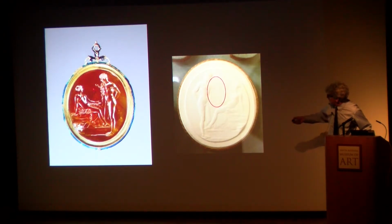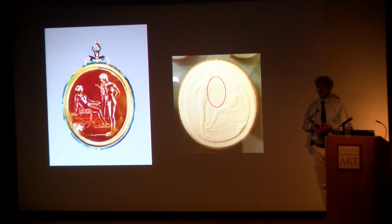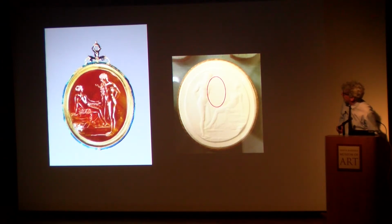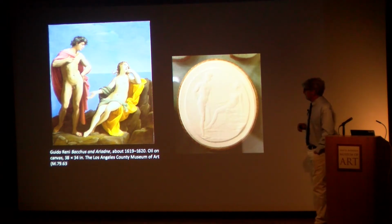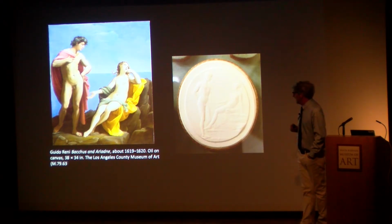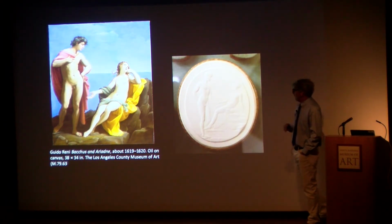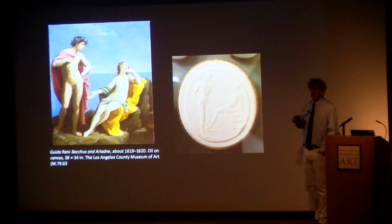And what's missing is the hunter's stick, the throwing stick held by the young man, which I believe is the key to identifying who this is. This gem can be traced back to the early 18th century, knowing who owned it. But it's been pointed out by my colleague Judith Barr that it bears an uncanny resemblance to Guido Reni's Bacchus and Ariadne in London. And if Judith is right, and I think she is, that this gem inspired this painting, we can trace back the history of the gem another century. But Reni probably didn't see the gem.